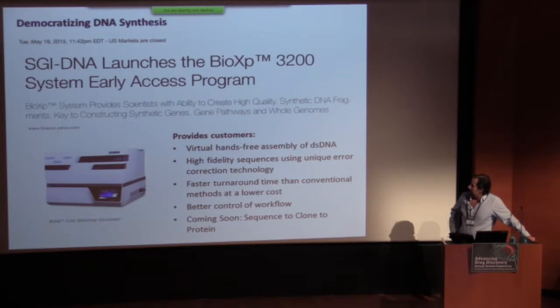We're actually in the process of looking for early access program members. So these are customers who are willing to purchase the instrument. It's a $49,000 piece of equipment, so it's not too expensive. And then work with us to develop some of these applications and tailor them towards the pharmaceutical industry.